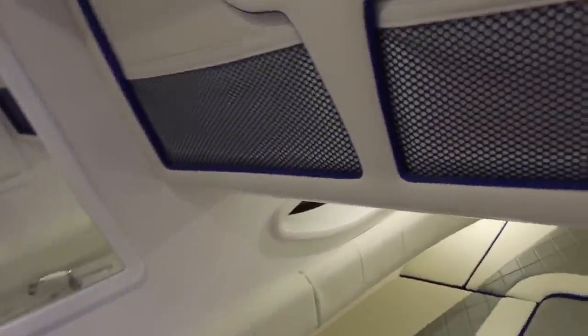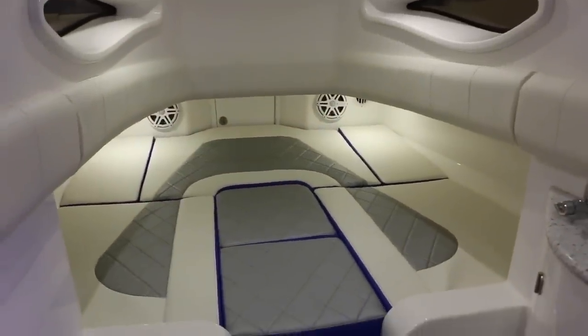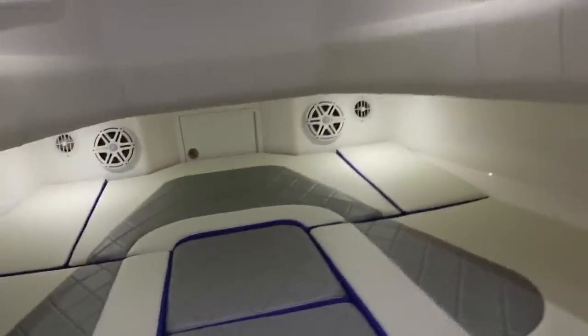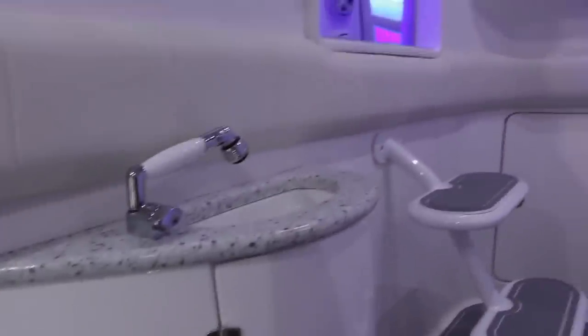I gotta get in here. Wow. Now, would I have expected to have this much space in here? 39.9, guys, this is the size of this. I don't know. Back in my day, I would have brought, you know, three, four people here. Now, I'm a little overweight, so.